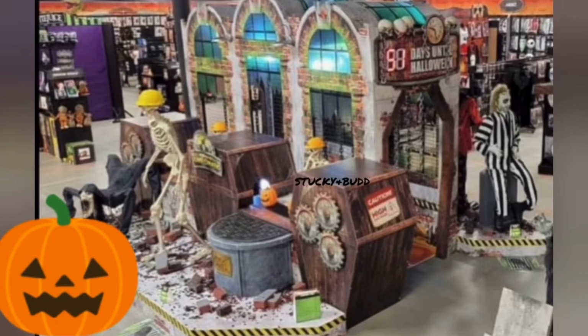But yeah, there is an animatronic over here. I haven't figured out what that one is yet though. I'll have to look through the pictures and see if I can find it. Okay, so I think that one behind Beetlejuice is Henry Hustler, and I think I have a picture of that on another angle that can verify that. But I don't see any animatronics over here.